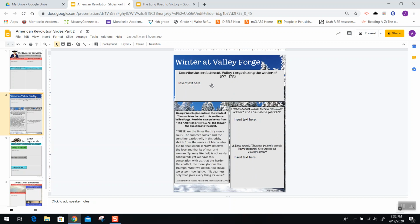Winter at Valley Forge, I want you to describe some of the conditions. What was it like in the winter at Valley Forge? Tell me a little bit about what it was like. I'm going to edit this just a little bit, so this is going to look just a teeny bit different when you look at it, so I'm going to skip over this.